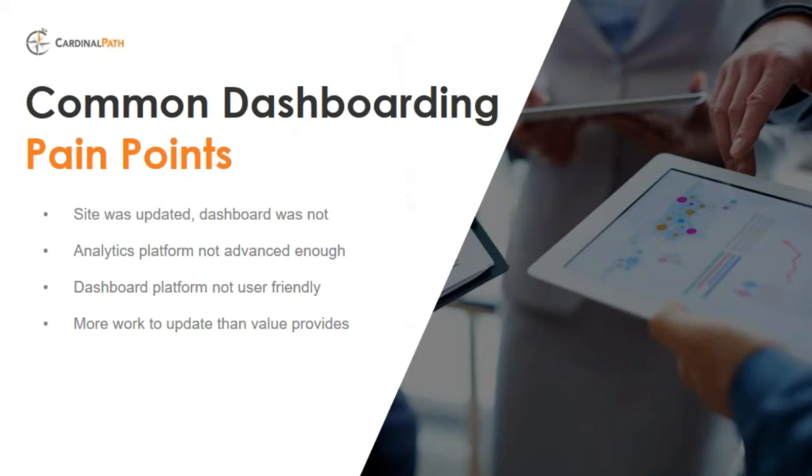So in terms of dashboard execution, to help frame up the topic, it helps to understand why dashboards fail. We undertook a dashboard inventory project at Cardinal Path this year, and we polled everyone who works at the company in both Canada and the US, and we said, have you done a dashboard project for one of your clients this year? Is that dashboard still in use? And if it's not in use, why not? These were the common reasons that we came across why the dashboards were no longer in use.